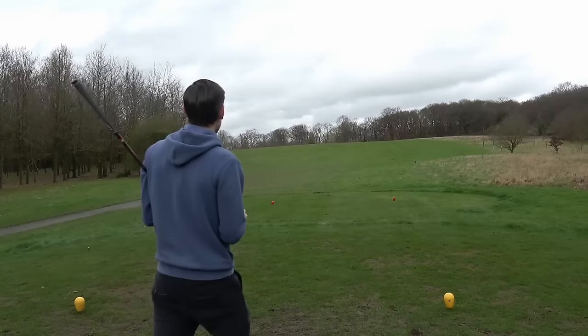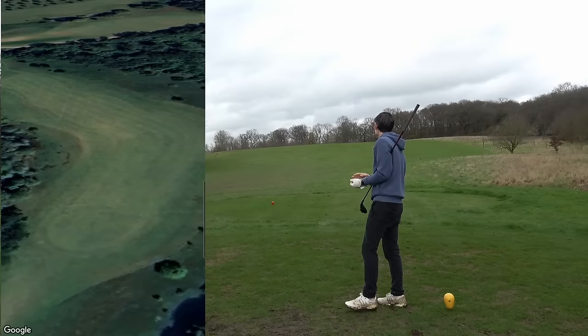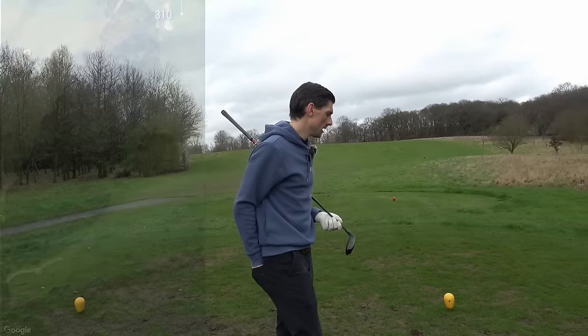Bogey, that's all right. This next hole, so a severe dogleg left. It's pretty much a right angle. I don't know if you can make it out, but there's the black and white stake at the top there. And then it doglegs left. It's not a driver hole at all. You can't drive this hole. It's a 3 wood or a 5 wood.